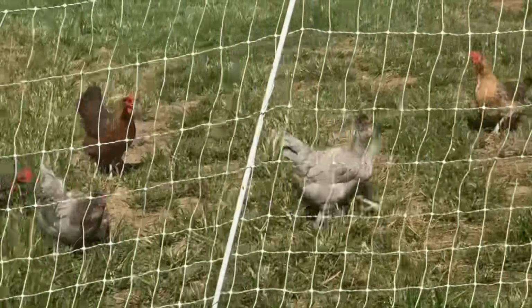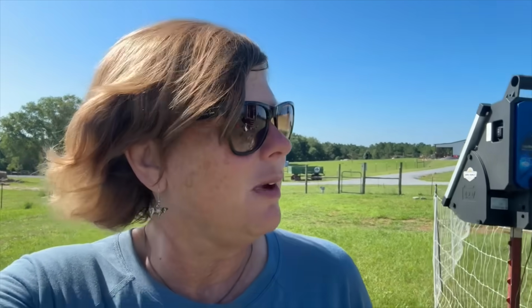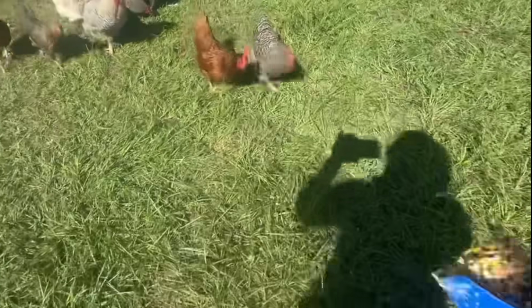Okay, girls, I'm coming. And you may not think of chickens as being a smart animal, but I'm gonna tell y'all something. These chickens, they are smart. They associate me with bringing the scratch every morning. And Stephanie just brought the chickens last week, so they haven't even had a week to adjust to a new routine, but they already know it. Here you go. Here you go.